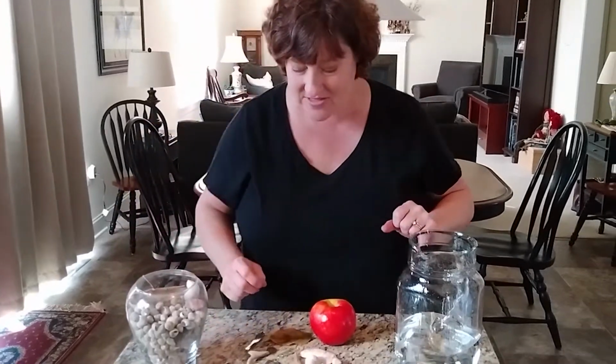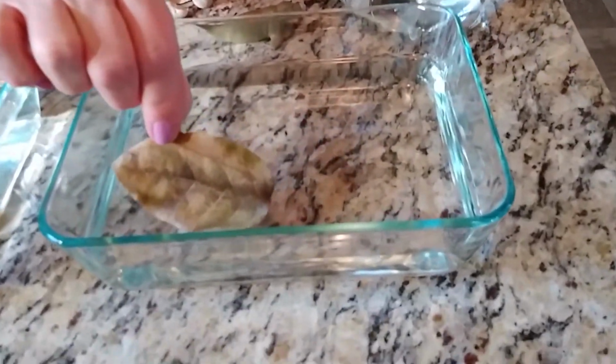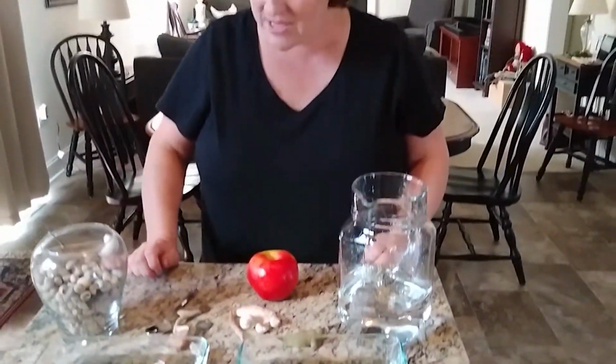Let's find something else. Let's try, look at the leaf I found outside. Do you think the leaf will sink or float? Let's find out. Let's put it over here this time. In goes my leaf. Oh, look at that. It's floating. The leaf must not weigh very much.